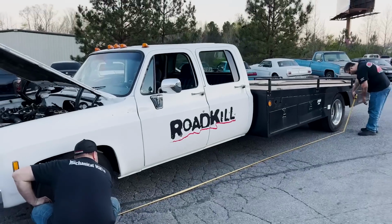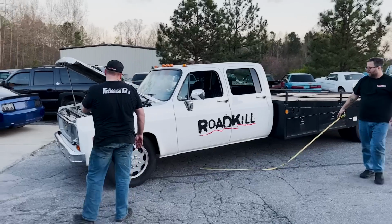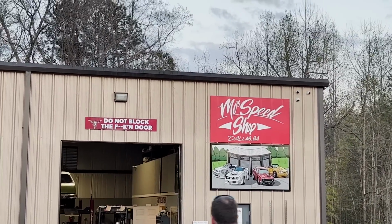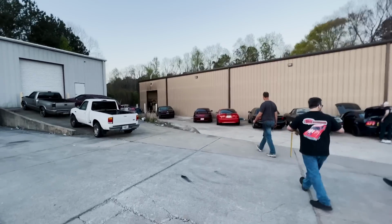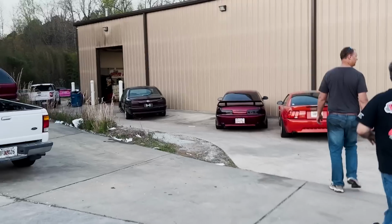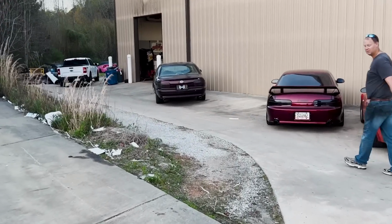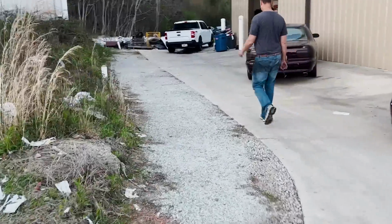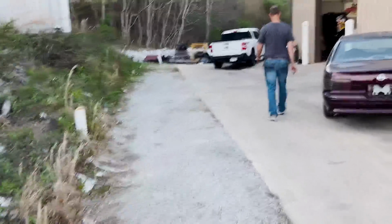So we are at Moe's Speed Shop. Right now, Jeff Harris, who runs this place, is measuring the wheelbase of the ramp truck to see, can we get it inside Moe's Speed Shop to use the chassis dyno? I don't know. Let's see what we're working with over here. It's tight. Every car or truck I brought into this place, it's been tight. Until today, it never occurred to me to even try with a ramp truck. And this might not work. I don't know.